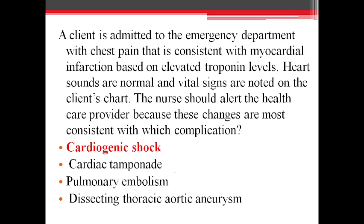In that question, what they are telling is elevated troponin levels, and the patient is having chest pain and hypotension. So we have to first consider cardiogenic shock. Cardiogenic shock occurs with severe damage. It means that more than 40% of the left ventricle is damaged.